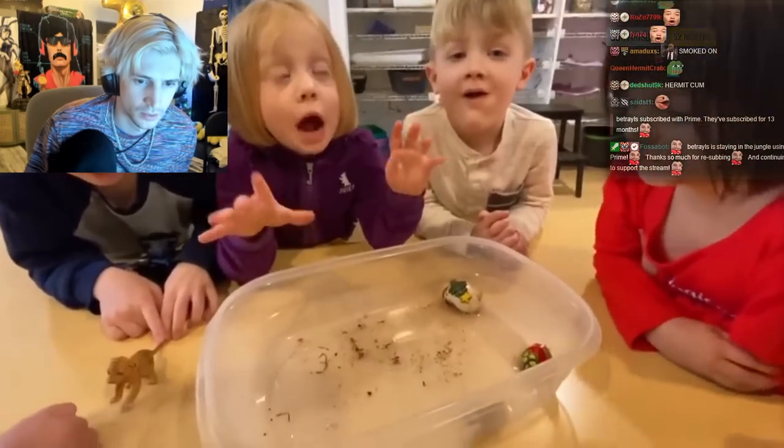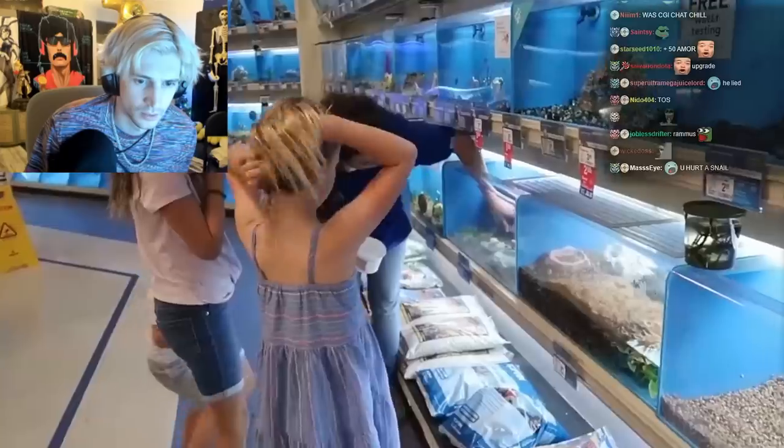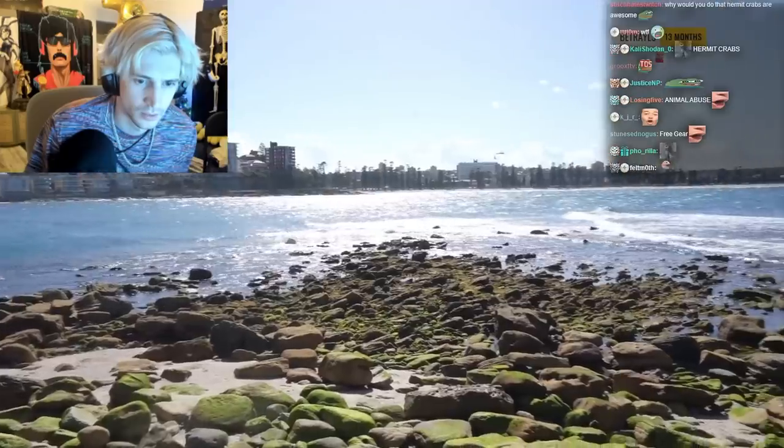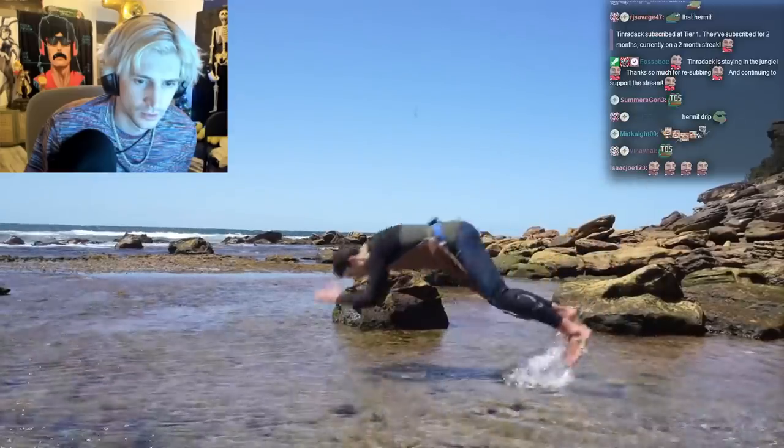Alright, the first thing I need is some hermit crabs, and I could just buy them from the store, but they are expensive, and it also seems a little unethical. So instead, I decided to get them from the wild, taking them away from their home, family, and friends.